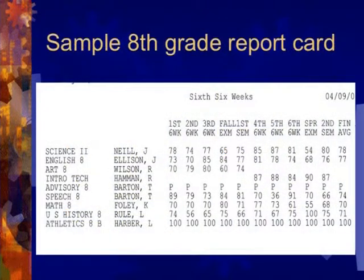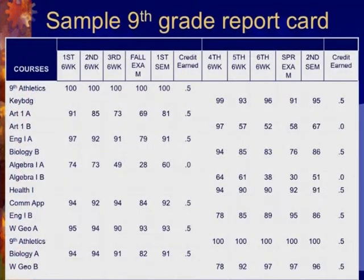On this sample 8th grade report card, the final average for the year for each subject is shown. These grades are used to promote a student to high school. On this sample 9th grade report card, the student has the potential to earn 1/2 credit for each course in the fall and in the spring semesters.